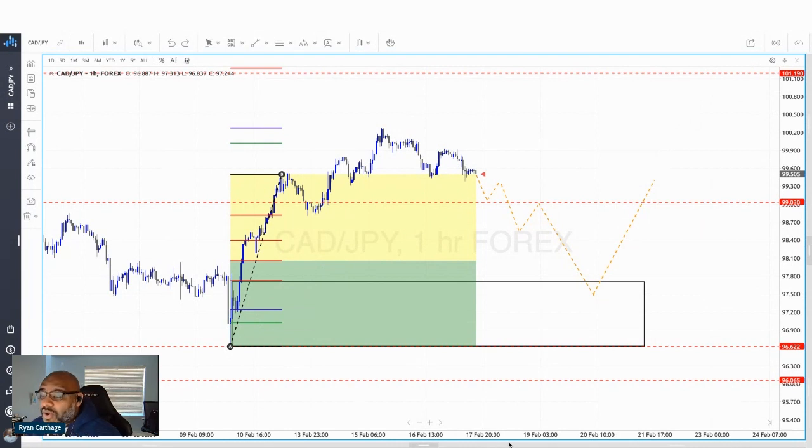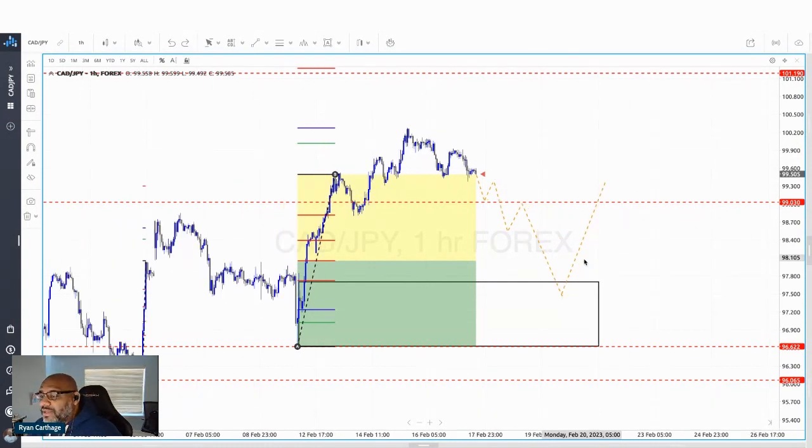Okay, so on the CAD yen, this is the opportunity. This is the opportunity, 80-20 scenario to the downside in the short term. Then we'll look at a buying opportunity to the upside. All right, so that's the CAD yen.